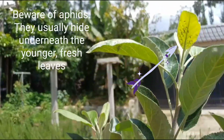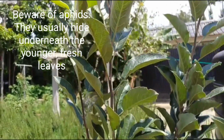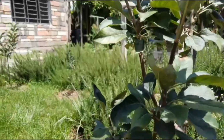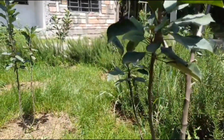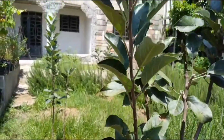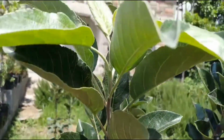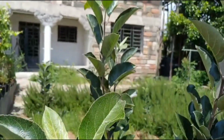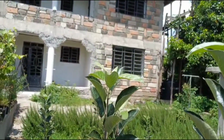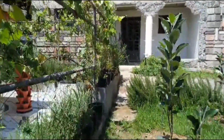I've spotted some aphids underneath the top young leaves. Always pay attention. Aphids love WAMBUGU apple trees, so they usually hide underneath the top leaves. But generally, the tree looks quite healthy to me. The leaves are bright green, and that's what you need to see in your WAMBUGU apple tree.